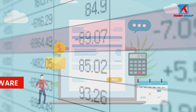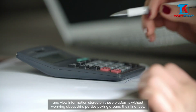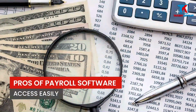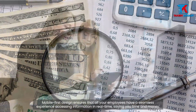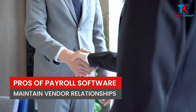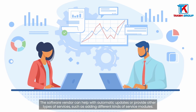Control internally. In-house payroll systems ensure that only the appropriate employees can access and view information stored on these platforms without worrying about third parties poking around their finances. Access easily. Mobile-first design ensures that all your employees have a seamless experience accessing information in real time, saving you time and money. Maintain vendor relationships. The software vendor can help with automatic updates or provide other types of services, such as adding different kinds of service modules.